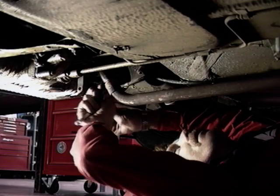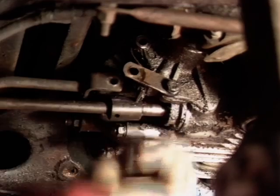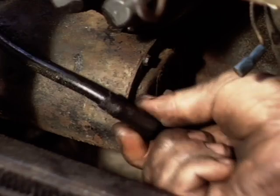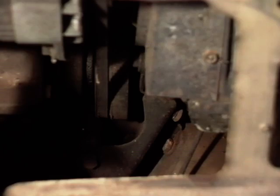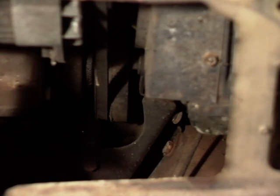This allows the exhaust system to be dropped from under the car. Remove the shaft couplings from the transmission and disconnect the remote gear change mechanism. Next, remove the starter cable and likewise, though easier said than done, the engine mount securing bolts. In extreme cases, these may need to be chiseled off.